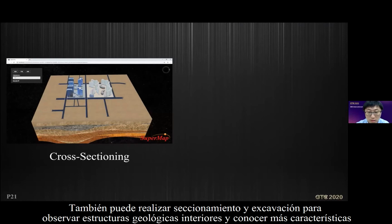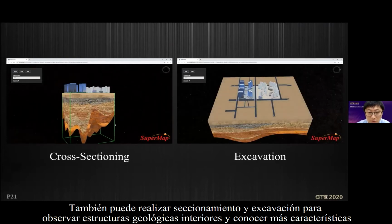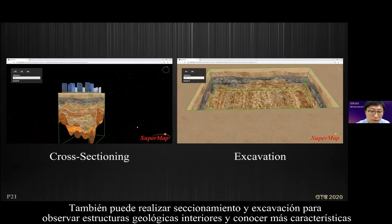You can do the sectioning we see in the video and the aggregation to observe the interior geological structures and find out more characteristics.